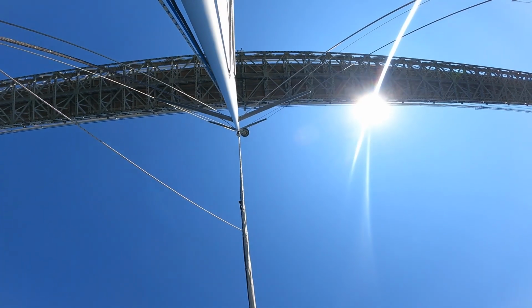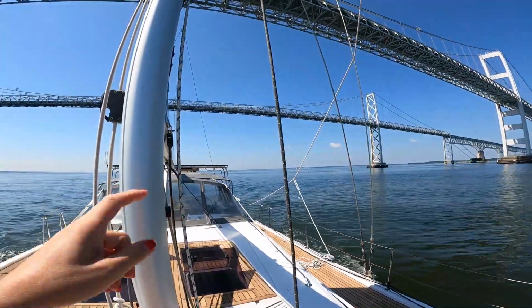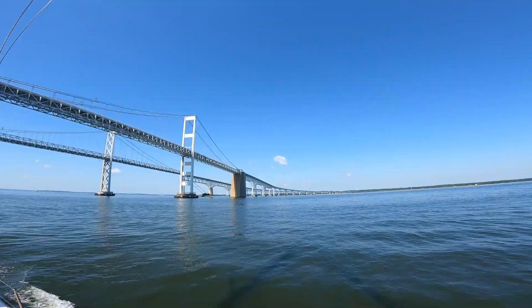Haha, got you. I reckon that boat behind us was just making sure that we could go under it to see if they could go under it. Look at that bridge, that is amazing.